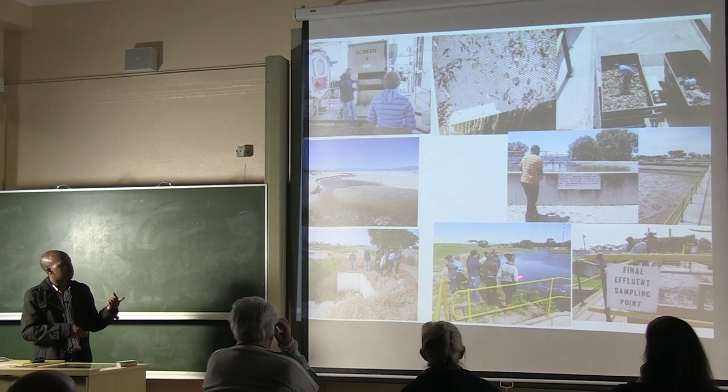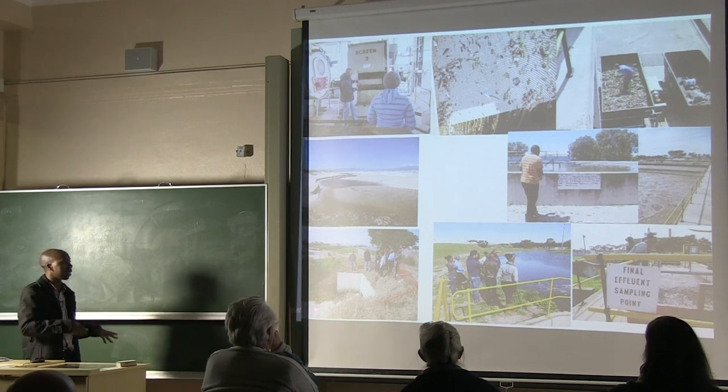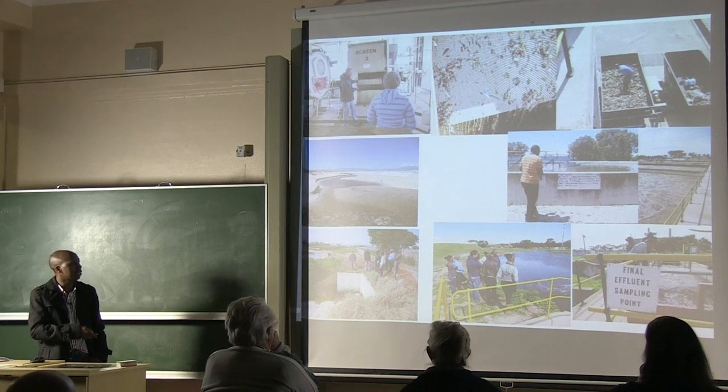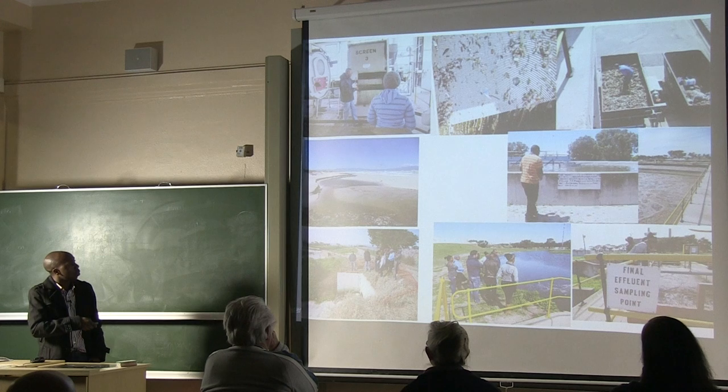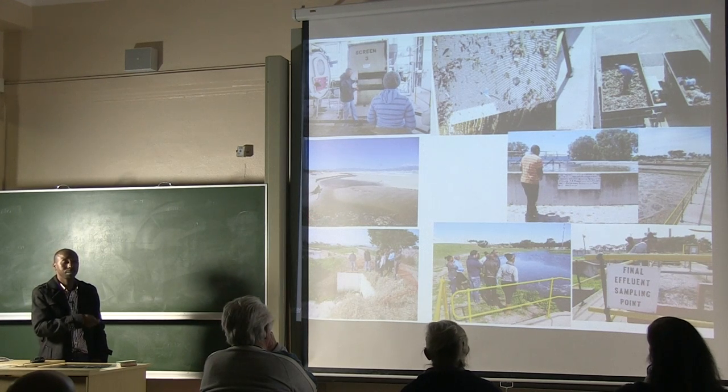This is an example of the picture taken from Athlone, where we also have got the ponds. So from the wastewater, it goes to the ponds. From the ponds, it goes to the nearby river, which happened to be Black River in Athlone's case. So sometimes we even take it back to the sea.